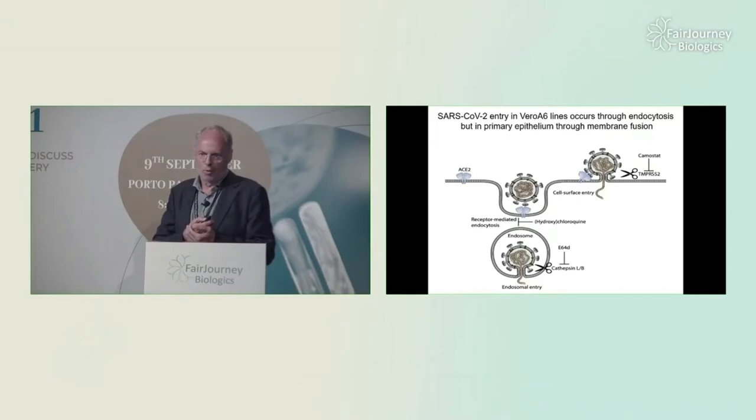So here, one conclusion would be that next time, the next pandemic, maybe do the screens on Vero cells, but then as an intermediate step, try on primary epithelial cells because they are closer. They're not a patient, but they're closer to a patient than these green monkey cells.